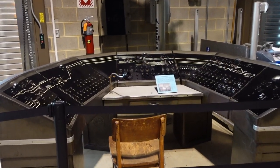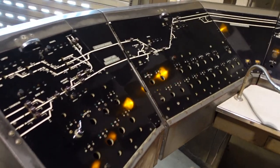And back here we have a dispatcher desk. I'd hate to have this person's job. Look at all the stuff they're in charge of.